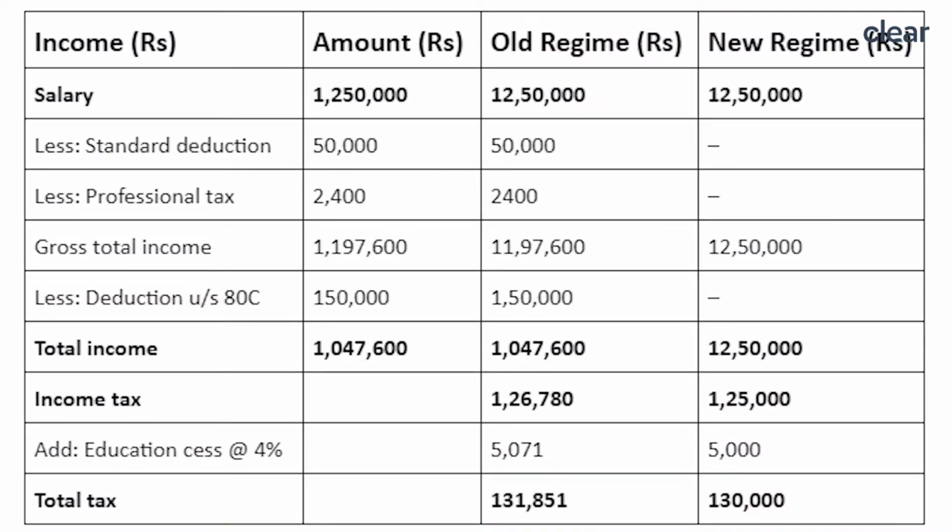Let us take an example where the new tax regime is better in respect of the tax outflow. In the given table, for an income of Rs 12,50,000, the new tax regime is marginally beneficial by Rs 1,851. However, if you claim further deductions for health insurance, investment in NPS, education loans and so on, the existing regime will be helpful in respect of tax savings.